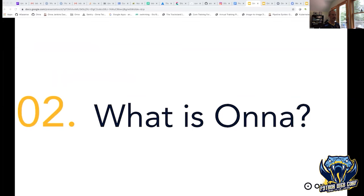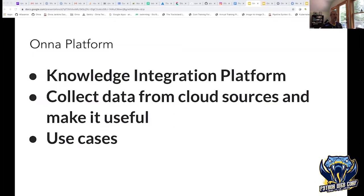So what exactly is Onna? Onna is a knowledge integration platform. And what might that be? It is a new solution category that helps enterprises make full use of their proprietary knowledge through the integration of multiple workplace, cloud, or on-premise applications while ensuring that their data is protected. At its core, it's a platform for collecting data and processing it to make it searchable through indexing or textual analysis and other document processing techniques.